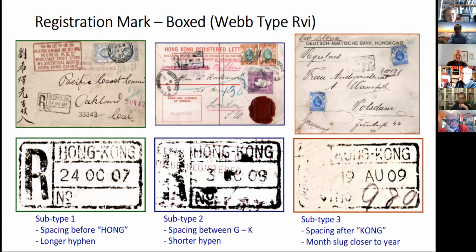And then subtype 2, the spacing between the G of Hong and the K of Kong is also larger than the first one, and the hyphen is shorter. And the third one, you can see that the month slot is closer to the year slots. And also the spacing after the Kong is bigger than the other 2.